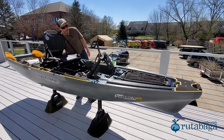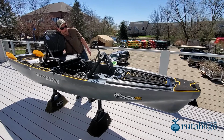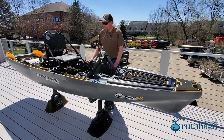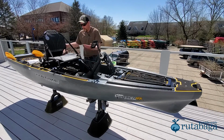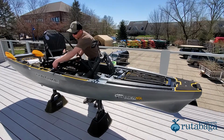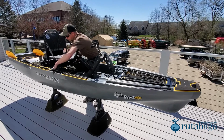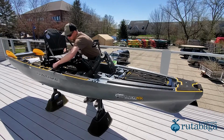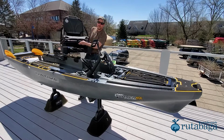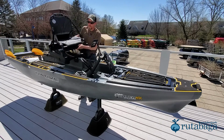There is a drain plug in the seat. If you're wondering why there's a hole in the seat with a little threaded plug, it is to drain any water if it does get inside the seat pan itself. The entire seat pan will remove. There are 2 hand wheels that loosen underneath the seat here and allow you to pull this entire center unit out, should you need to remove it for transportation, car topping, stacking 2 boats on top of each other, etc.